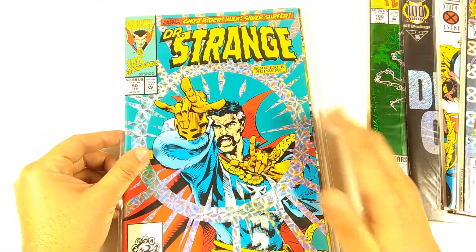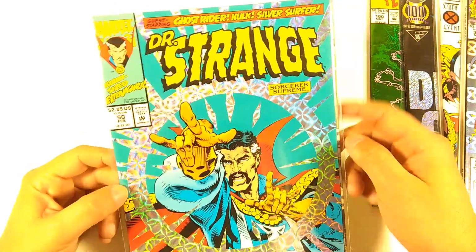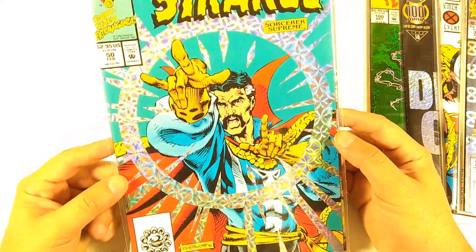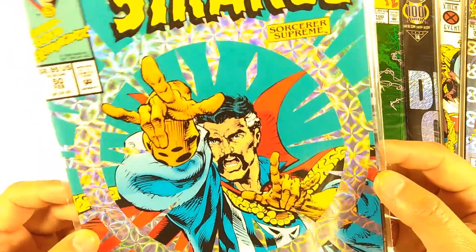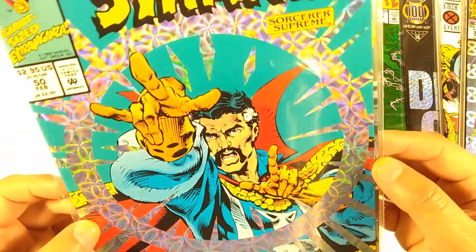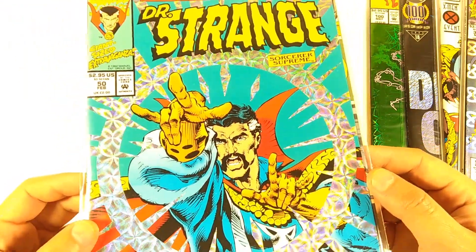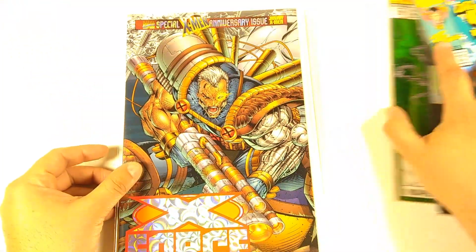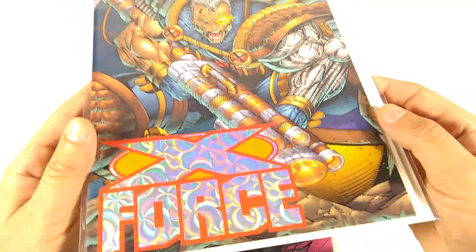Next up, Doctor Strange. This one's perfect. This is Doctor Strange Sorcerer Supreme number 50, and right here, look at his power. He has come to bargain, and what his bargain gives him is holographics. Now this one's amazing because look at that. It actually kind of rotates and moves around. I think this is one of the best examples of this holographics style. It's just freaking beautiful.